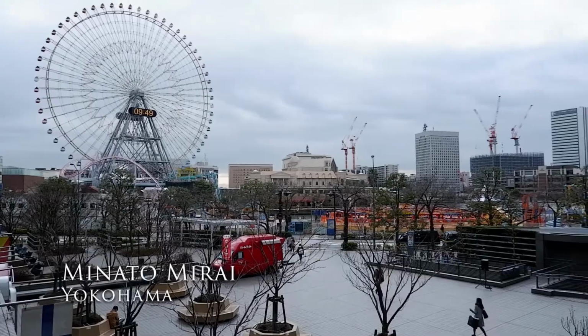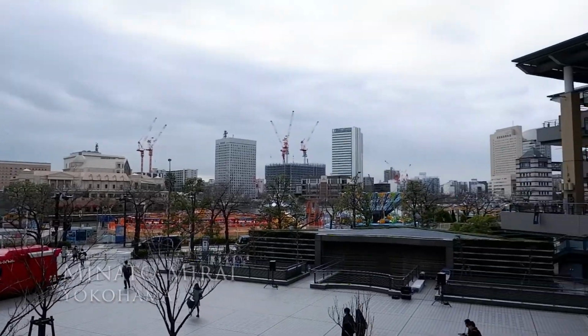Minasan, konnichiwa, Charles desu. So today we're gonna be exploring Minato Mirai, the central business district of Yokohama. Today here with me is our friend Arai-san.